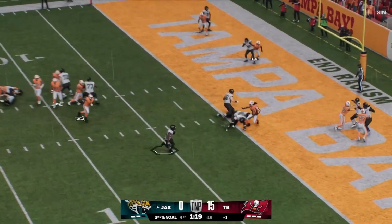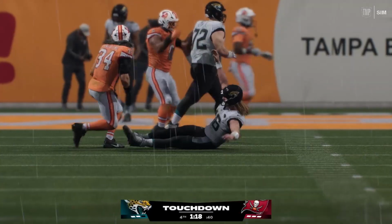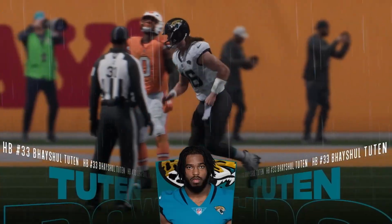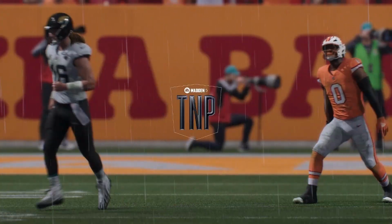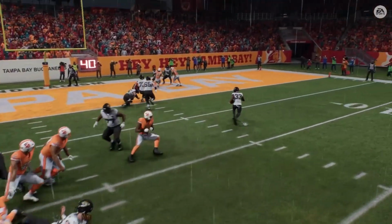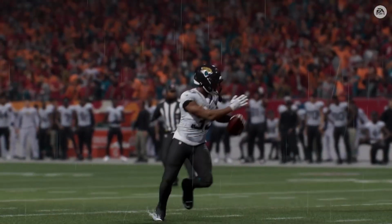Looking to throw. Lawrence. They'll try and set up the screen to Tootin. Touchdown! Bayshore Tootin from a yard out. And the Jaguars are finally on the board here in the 4th quarter.